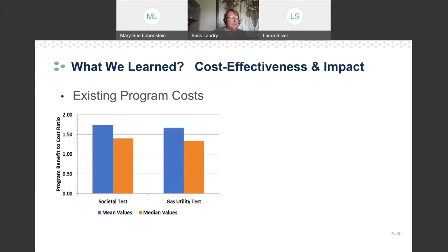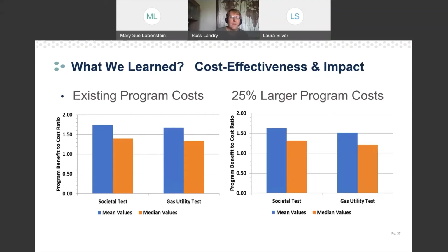It shows estimated societal benefit to cost ratios of 1.4 or 1.74, depending on whether the mean or median savings and cost values are assumed. The gas utility cost effectiveness ratios are similar at 1.34 to 1.67.